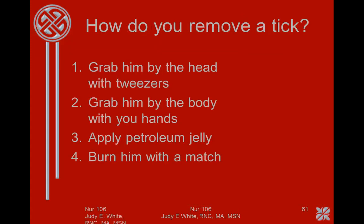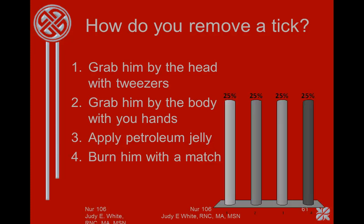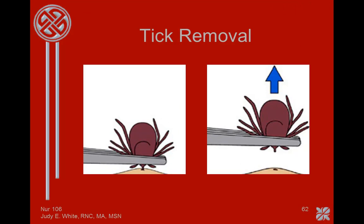How do you remove a tick? You grab him by the head with tweezers, not by the body with your hands, apply petroleum jelly, or burn him with a match. The important thing is getting the head out. So really, that's the way to do it. People talk about petroleum jelly, and it's supposed to make them back out. I've never had them back out on me. And then they're slippery, and it's hard to get it out.